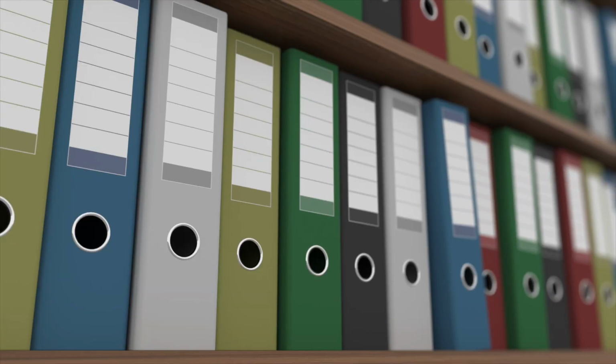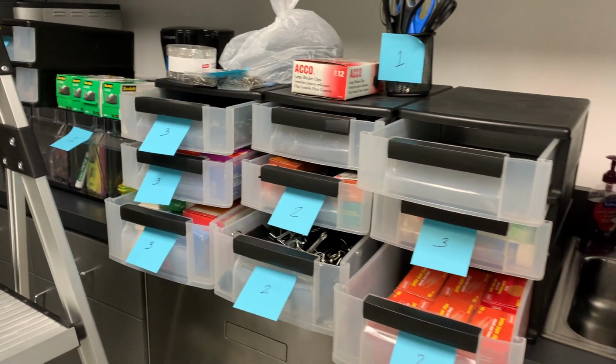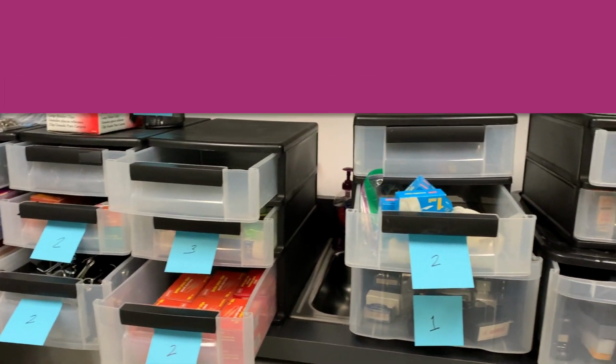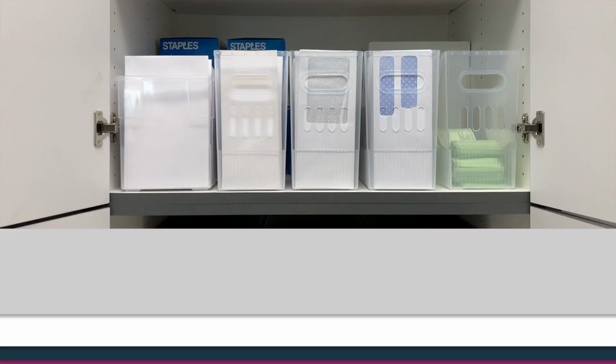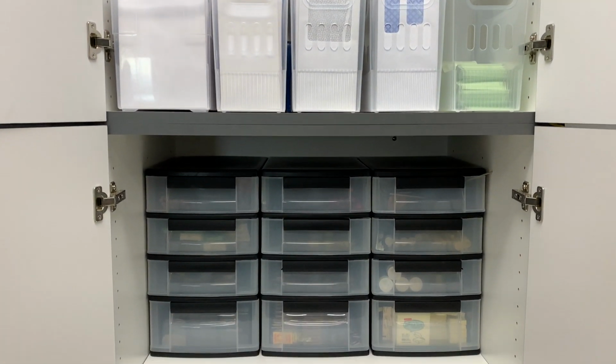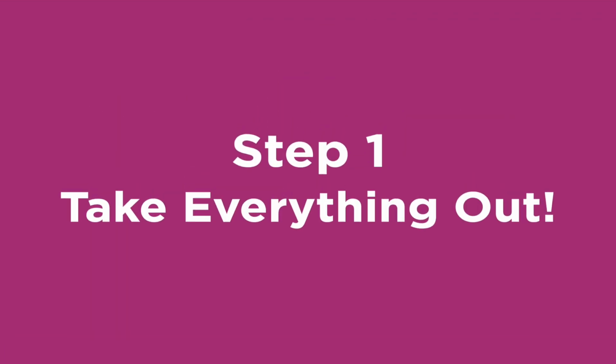Pens, paper clips, binders, oh my! While a dream come true for an organizer, it can be an arduous task for an office manager. By following the basic steps of organizing, we were able to turn the supply room into a shining model of office efficiency. The first step is always to take everything out so you can see what you have to organize.